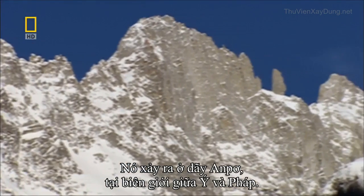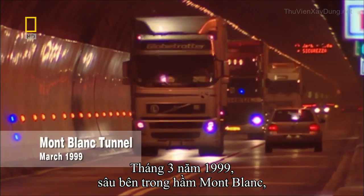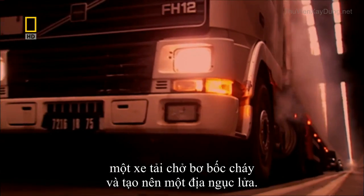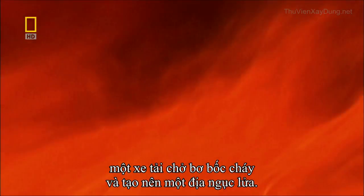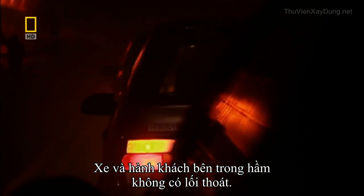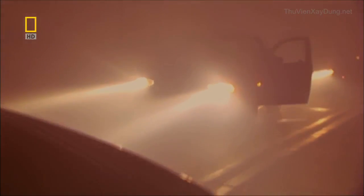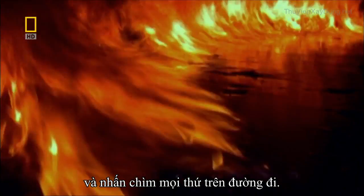It happened in the Alps, right on the border of Italy and France. In March 1999, deep inside the Mont Blanc tunnel, a truck carrying margarine caught on fire and triggered a raging inferno. Cars and passengers already inside had no way to escape. Flames raced through the tunnel, engulfing everything in their path.